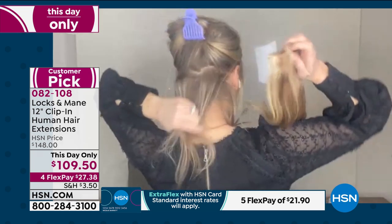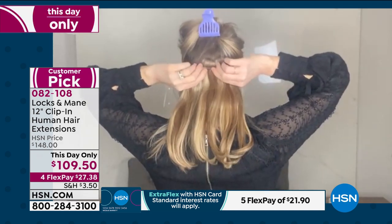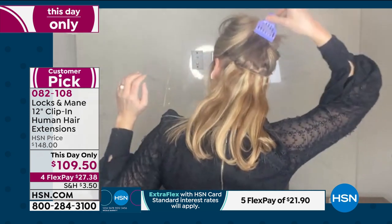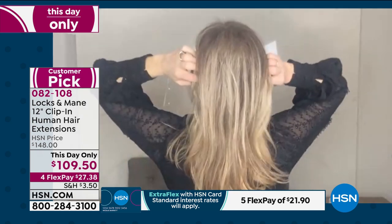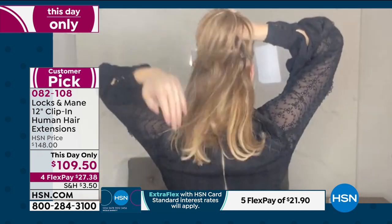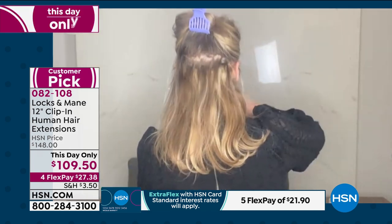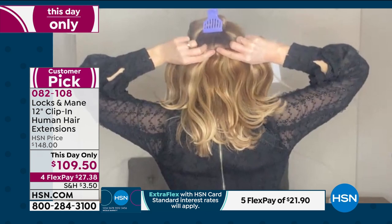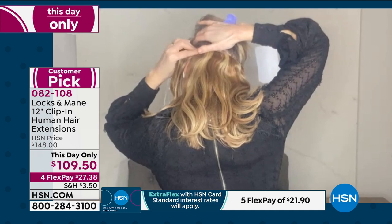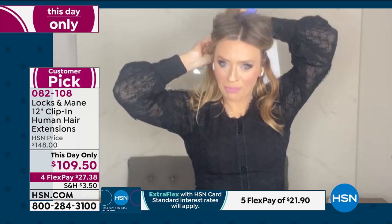So I'm gonna flip around. Hopefully you can see this. Your line doesn't have to be perfect. You just need to find where you've parted the hair, shimmy, and then snap. Shimmy, snap. So then you've got one piece in. And then what I do, because my hair's gotten longer, is I dip it pretty low, but you can put them up higher. We always say as long as it's hidden and comfortable, that's all you really need to worry about. And then I start with these sides and I go side to side. The other really cool thing, as I come back around, is that you can also trim them.